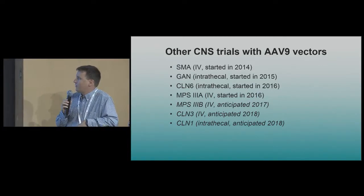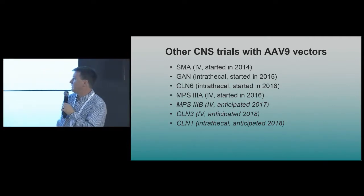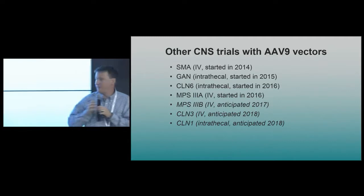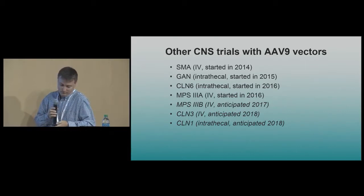Our GAN gene therapy trial, there's a Batten CLN6 trial that started in 2016, and now MPS 3A from Abeona, MPS 3A or 3B should be starting, and CLN3. And then we have another project out of our lab for infantile Batten disease that's taking the same approach, where we're getting very good results in mice.